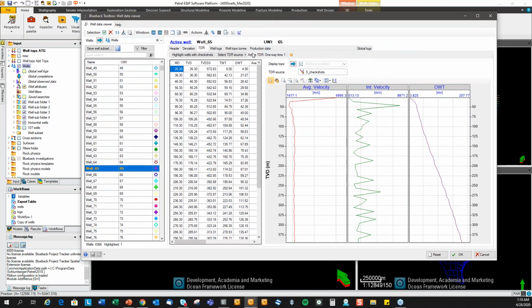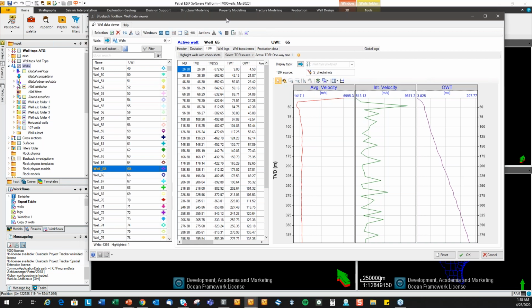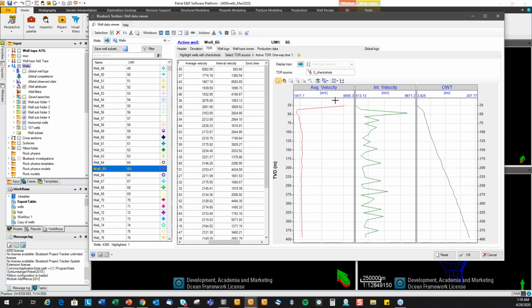What this tab is doing is identifying the active one-way time log that is generated when you specify your time depth relationship in the Petrel wells folder settings. It goes in, identifies this active one-way time log, and then goes into the history of this log and identifies the source data for this TDR, time depth relationship log. In this case, it is a checkshot data set, and we extract the spreadsheet with the depth, the times, and the velocities. We give you the average velocity track, interval velocity track, and one-way time.